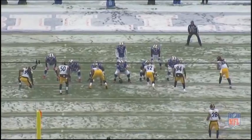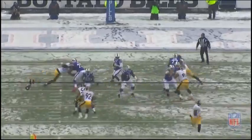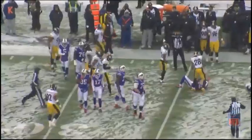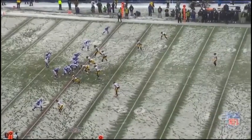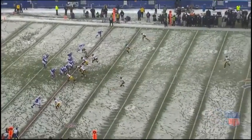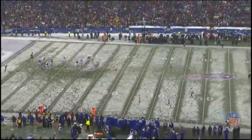It was the first play off a Steelers turnover, and so they get that right back to throw the momentum and the field position and all those advantages back in the Steelers' favor. That was obviously critical. So we'll look at it one more time here. Just straight up cover 2. Nothing fancy or exotic about it. None of those fire zones we were talking about earlier.